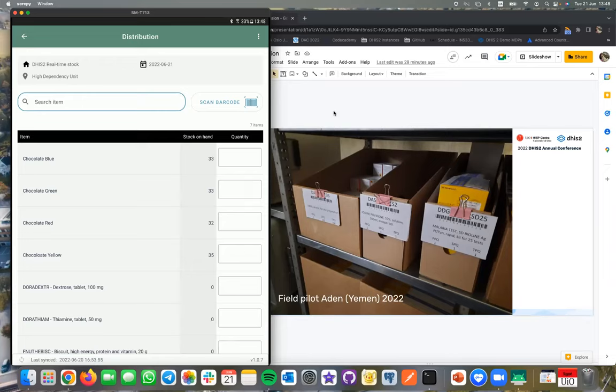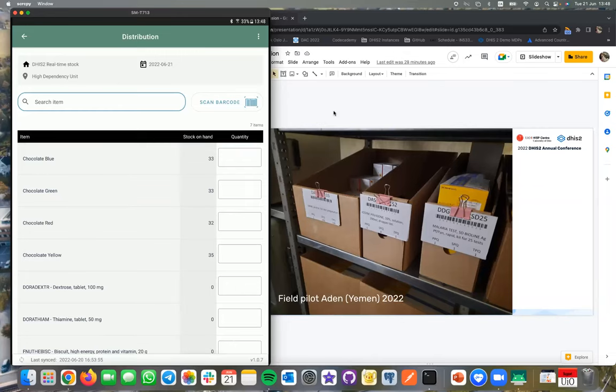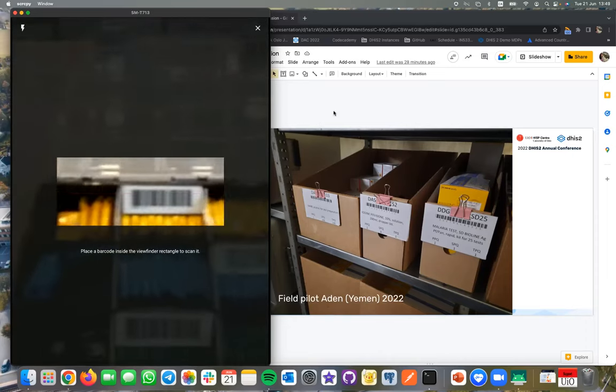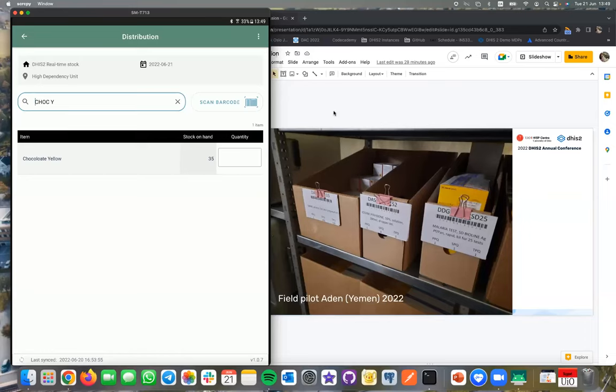Also it's easy to make a mistake because artesunate, for example, or amoxicillin, comes in different strengths and you can easily mistype. You could scroll, or you could make a search, but that's also boring. So the key innovation, others have used it, but it's now available here, is that you can scan the barcode. I'm going to scan the yellow chocolate. You can see it says chocolate yellow, and it doesn't look like much, but it tells you how much you have in stock. It says 35, there's actually 35.